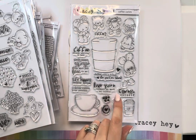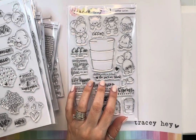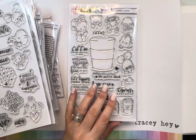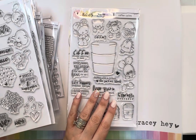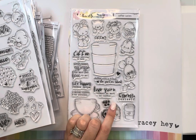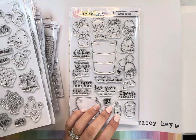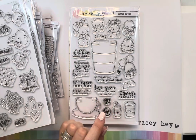So there's different ways of doing it, but I'm not actually that obsessive about it. I just think as long as it's roughly right, by the time you've coloured it and everything, it would look okay anyway. So that's Coffee Cuties. There's some great examples of this as well on the show. I know Sharon's done some lovely cards with that one.